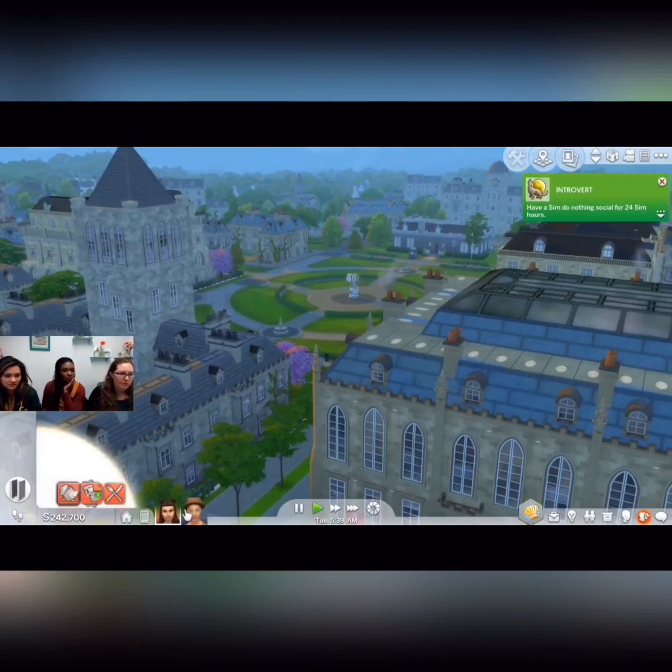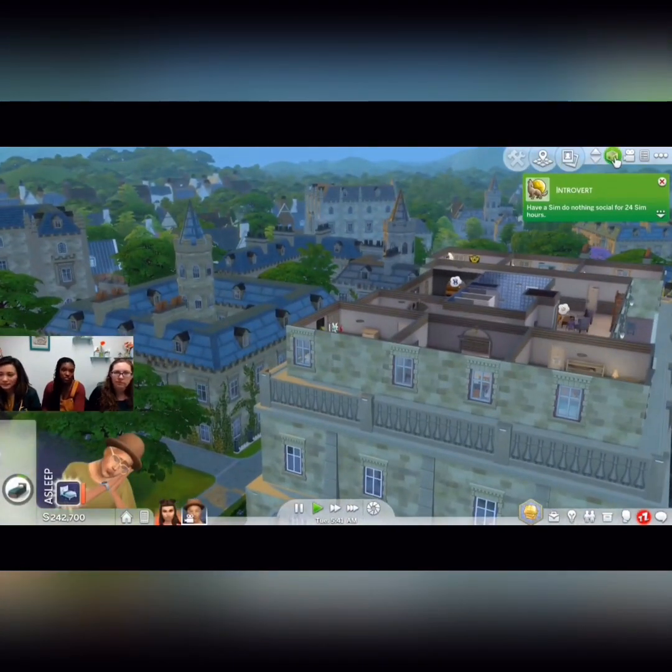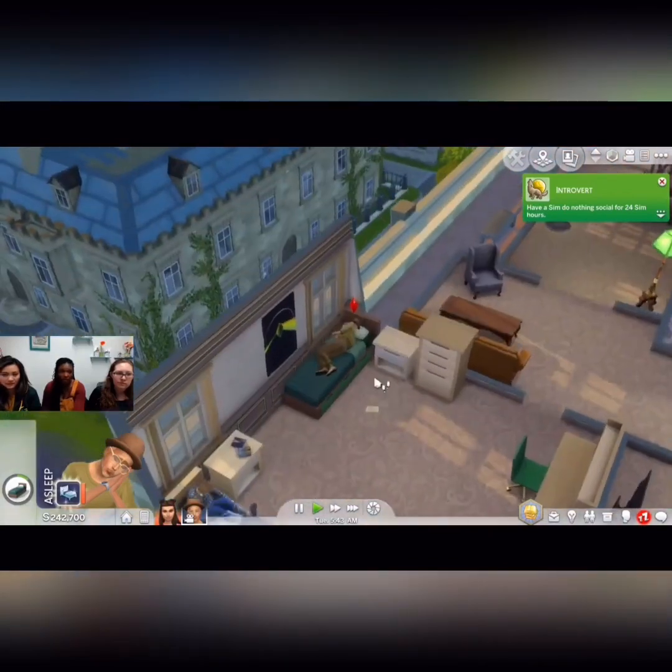Careers. Can we see the careers? Oh man, that's really fast. Is there an easy way to get to the career panel? Oh, very easy, because when your Sims are enrolled in university, they can still get jobs.